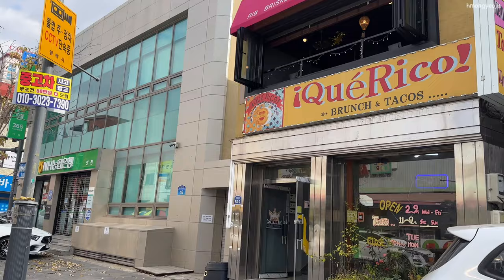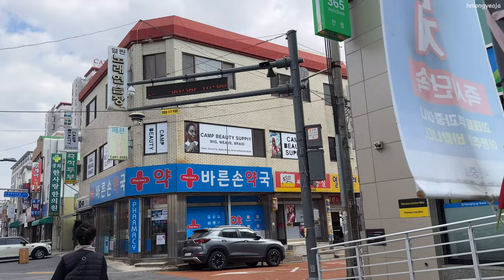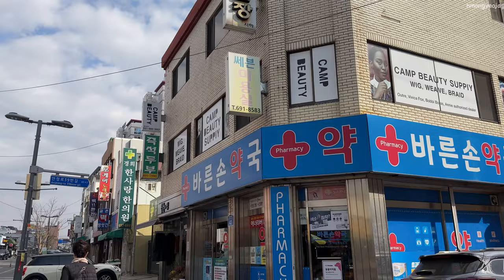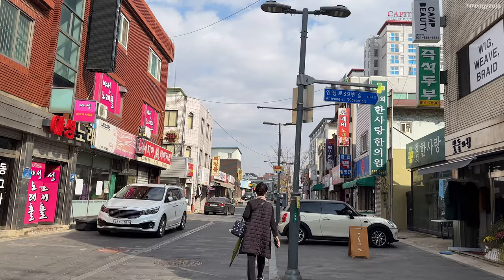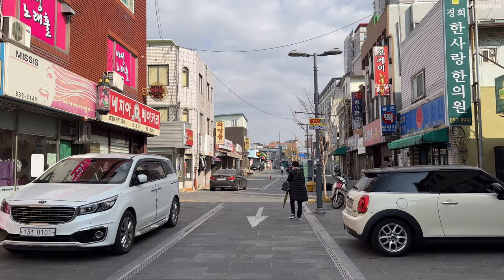Here's a little mart over here. And Camp Beauty Supply. Wig, weave, braid. So there's a beauty supply store here. Lots of pharmacies and Korean businesses down this road. Okay, I think let's turn back or go all the way. I think we can turn back now.